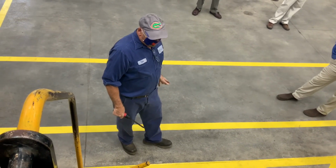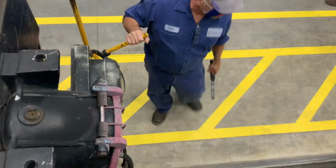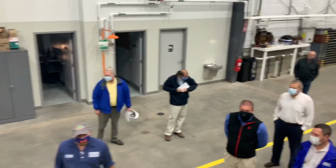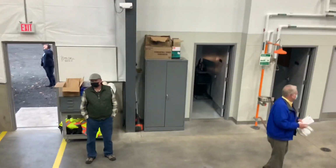Well, you know, just like there used to be footboards right here. You used to be able to ride right here. You can't do that anymore. Too many people got hurt. Yeah, so a lot of things changed in 60 years.